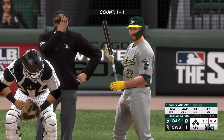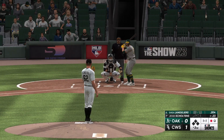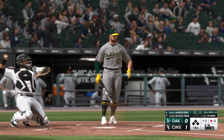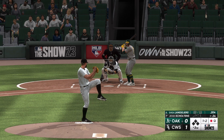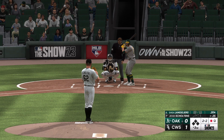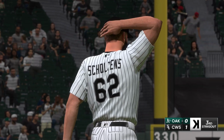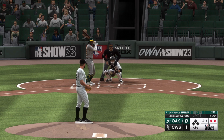Batting 6. Here's the speedy catcher, Shea Langoliers. That misses the zone. 2 balls, 2 strikes. The punch out there. 2 away. Yeah, that's a tough pitch to stay on. You don't want to get beat inside, and as you see that pitch continue to run away from you, by the time it's in the catcher's mitt, you think it's a ball off the plate away.